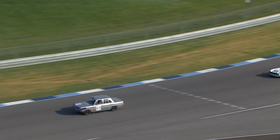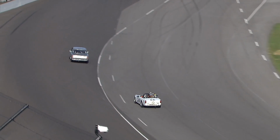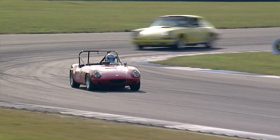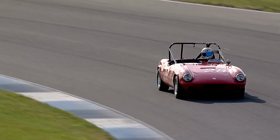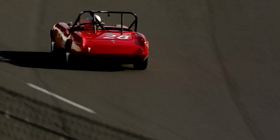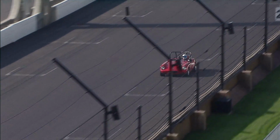17, Steve Walker, the BMW 1800 Ti. And that's the 44, the Triumph TR4A of Alan Good, just behind him, the white Triumph. There's your leader. Coming out of 14 onto the front straight. And we've got a checkered flag.